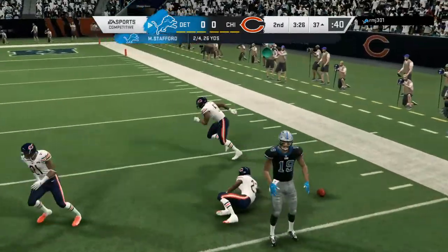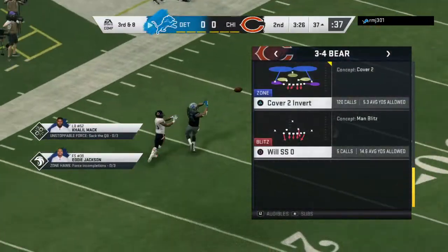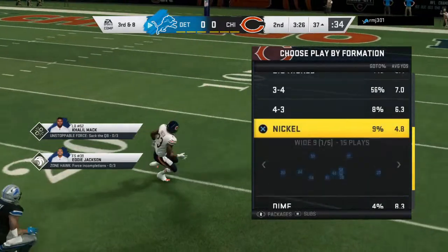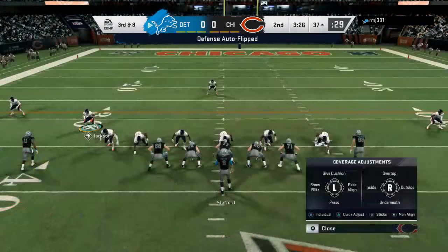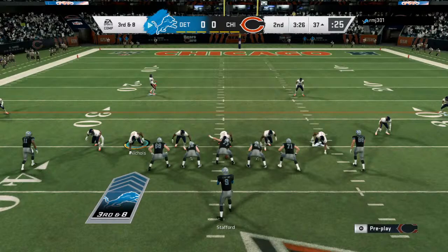Stafford, and that'll be incomplete. Took a pretty good shot as he tried to pull that one in. Couldn't hang on, 3rd down. That's very well timed there defensively because it's not a bad throw, but the collision came at the exact time he was reaching to bring in the football. Really, really well done. Decent offense, just better defense. I think you're right.